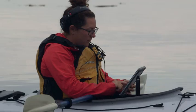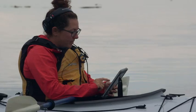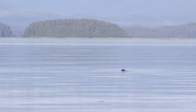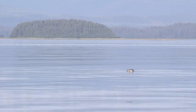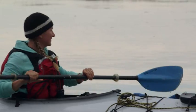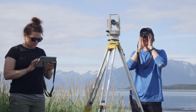Got a harbor seal at 23 meters. Got it? What's her bearing? Bearing is 5822121. Being able to pair what an animal is saying with where the animal is saying it is an amazing data set. It's a hard data set to get. It takes a lot of work, but it can answer so many questions.